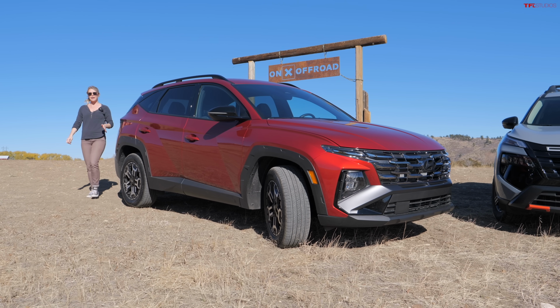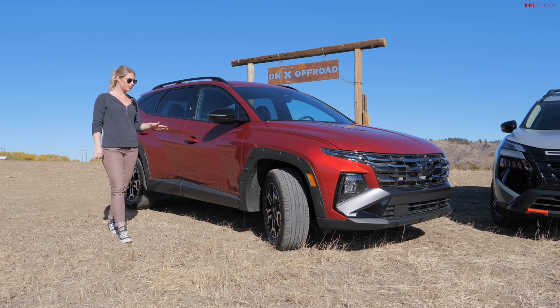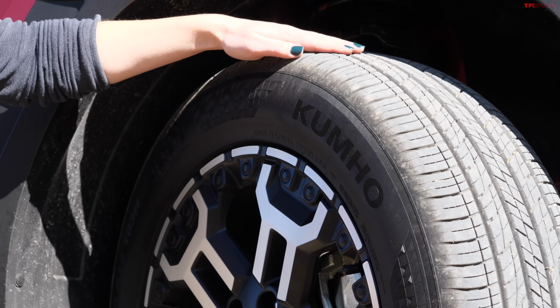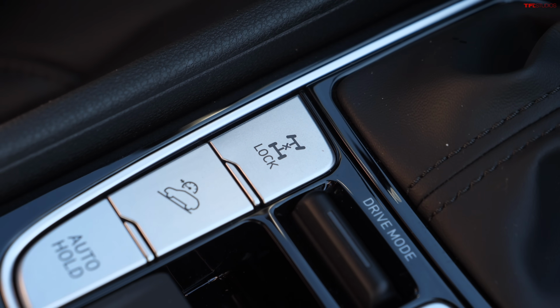If you guys are looking to buy the most off-roady Tucson, this is it. This is a new XRT model. You do get some black cladding. I don't know why, but you do get some Kumho Crugens, which are just an all-season tire. But the best part is you do get a locking center diff.